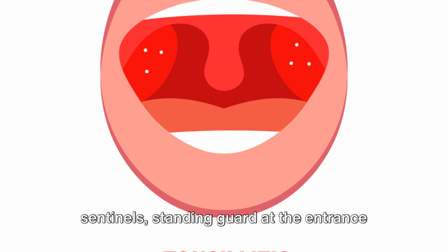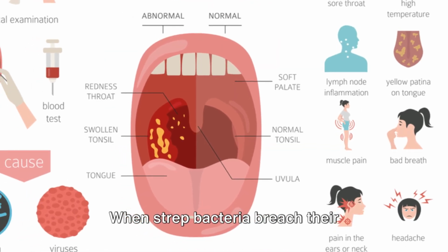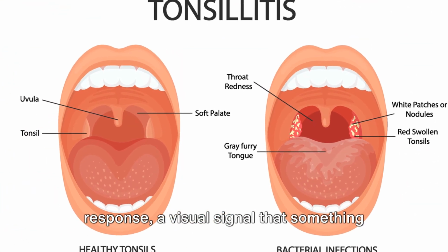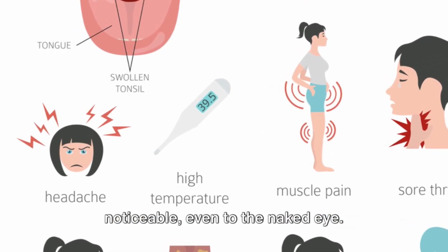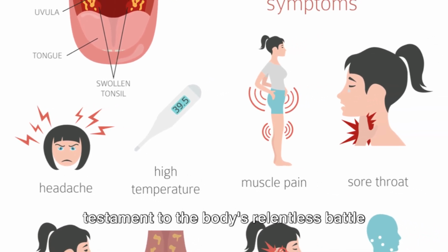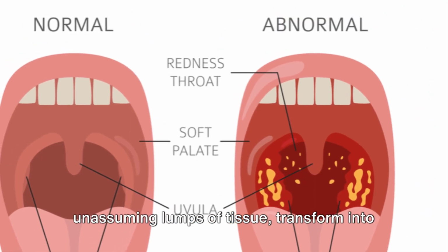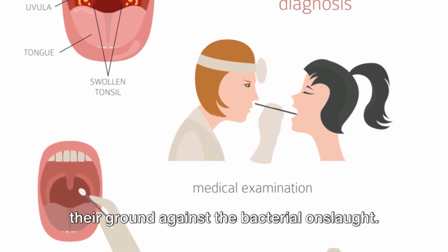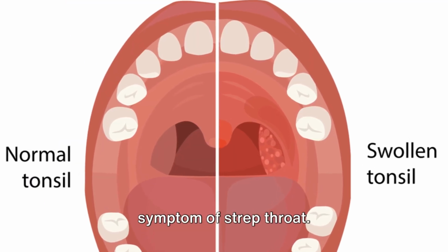Imagine your tonsils as a pair of sentinels, standing guard at the entrance of your throat. When strep bacteria breach their defenses, they swell and redden in response, a visual signal that something is amiss. This redness and swelling can be quite noticeable, even to the naked eye. It's a fascinating, albeit uncomfortable, testament to the body's relentless battle against disease. Your tonsils, normally a pair of unassuming lumps of tissue, transform into red, swollen warriors, visibly standing their ground against the bacterial onslaught. So, a glance in the mirror could reveal a symptom of strep throat.